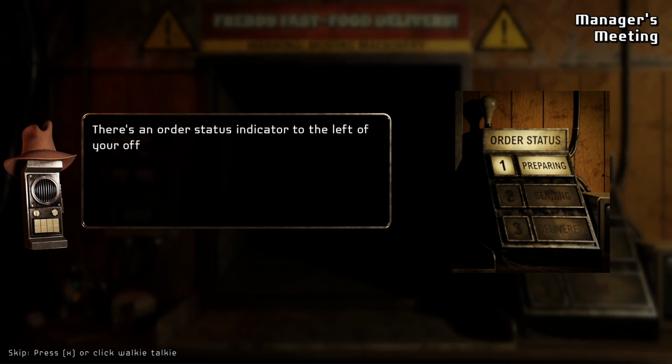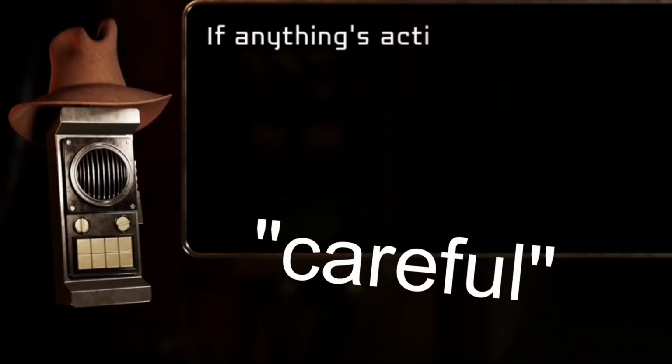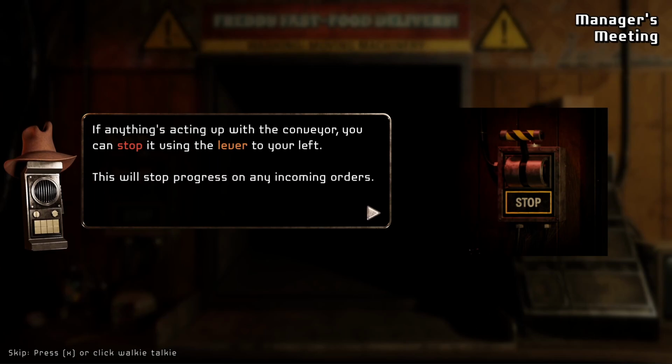There's an order status indicator on the left of your office. Once it says delivered, find the order in the building and confirm its arrival. Careful. If anything's acting up with the conveyor, you can stop it using the lever to your left. This will stop progress on any incoming orders.